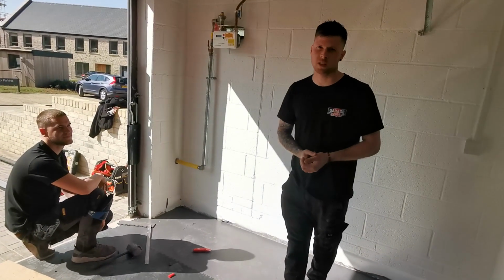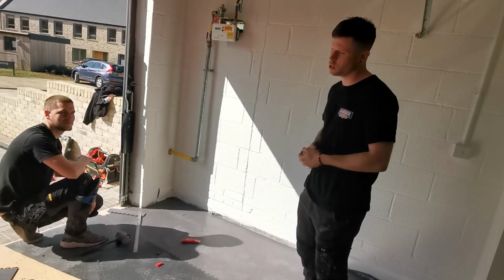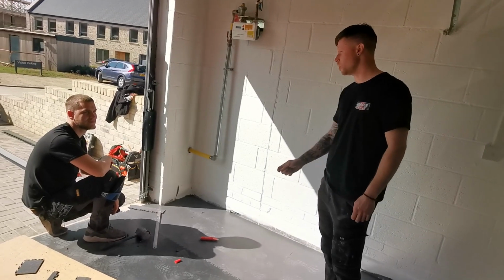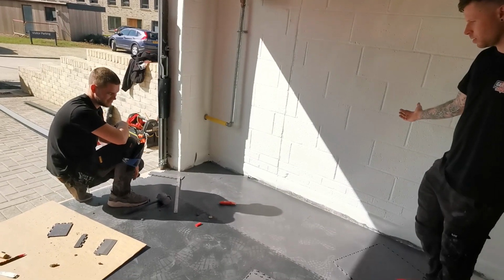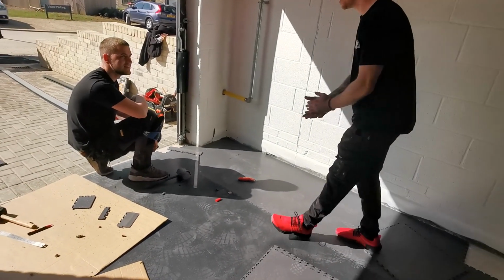Right, because we're doing skirting on this one, it's a bit longer and a little bit trickier than doing the tiles. So we're going to flip for it. James, heads or tails? Heads. Can I let it drop? I'm going to let it drop. Oh. Tails it is.